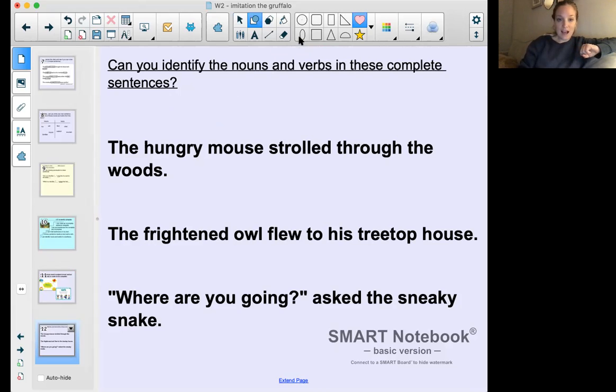So looking for the nouns in sentence number 1, the hungry mouse strolled through the woods. Remember, nouns are people, places, things, and animals. So the mouse was our animal. That's the subject. That's who the sentence is about. And do you spot any other nouns in the sentence? That's right. We have a place. We have the woods. Fantastic.